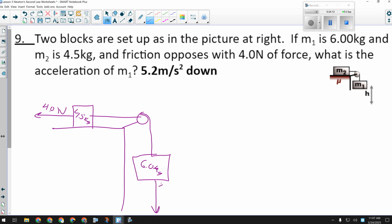Gravity, yeah, the force of gravity. That's going to be m times g, 6 times 9.81, which should be 58.86 newtons. Everybody all right with that? Those are the only two forces acting in this situation. So my net force would be the vector sum of those two forces. Can I simplify this diagram at this point?